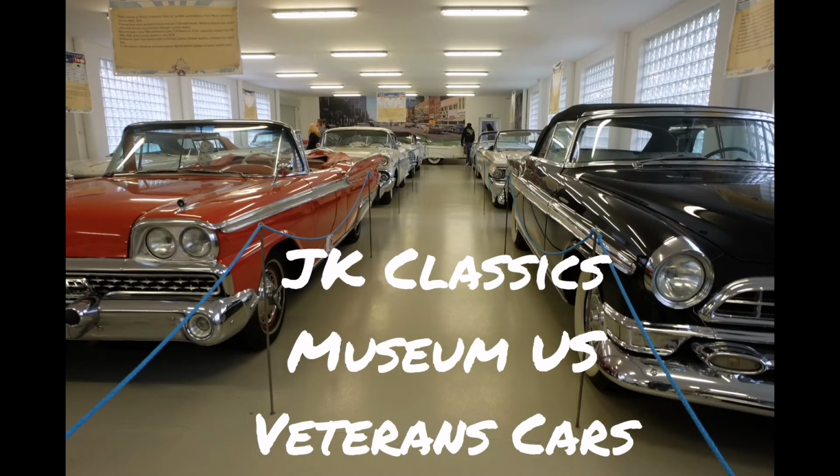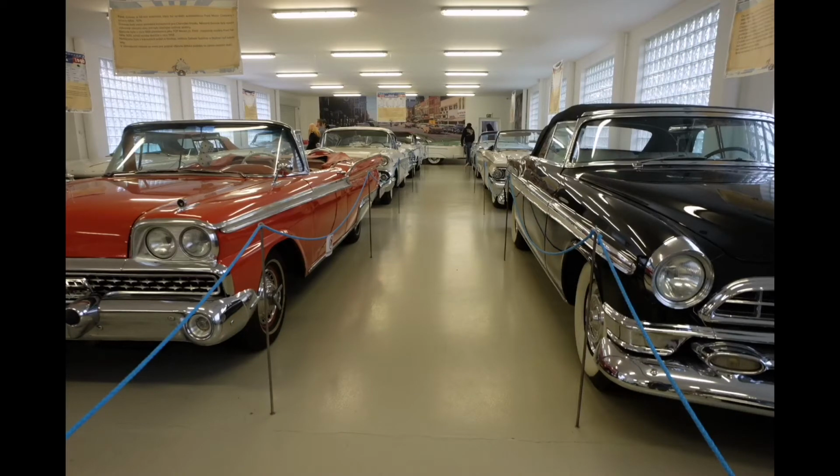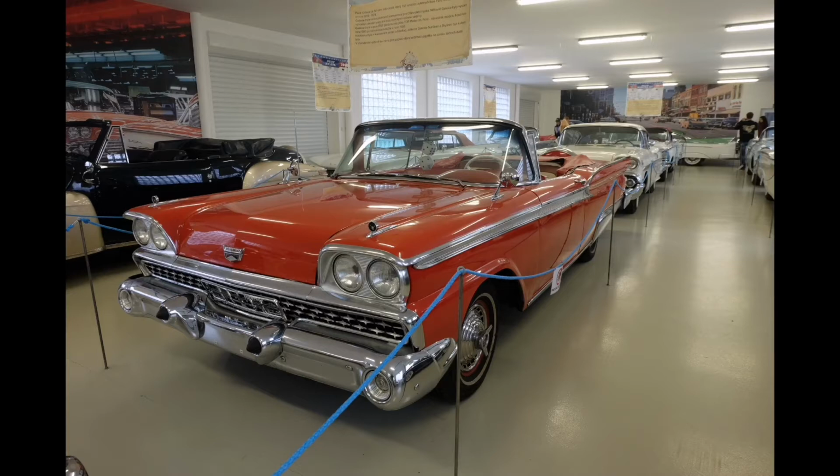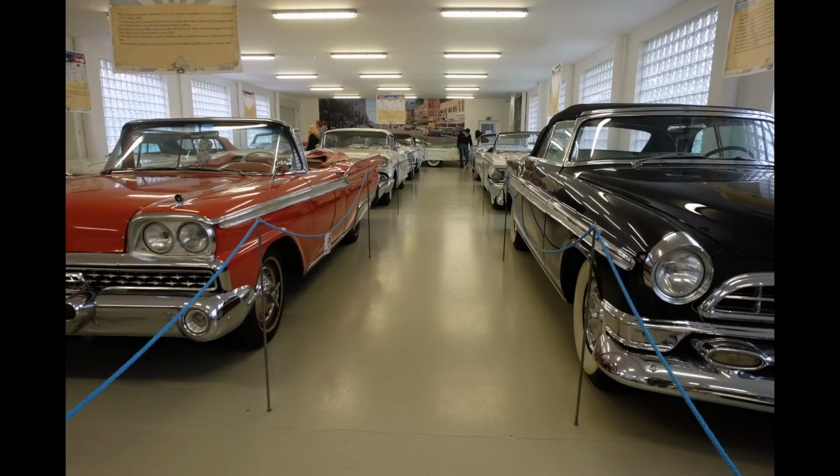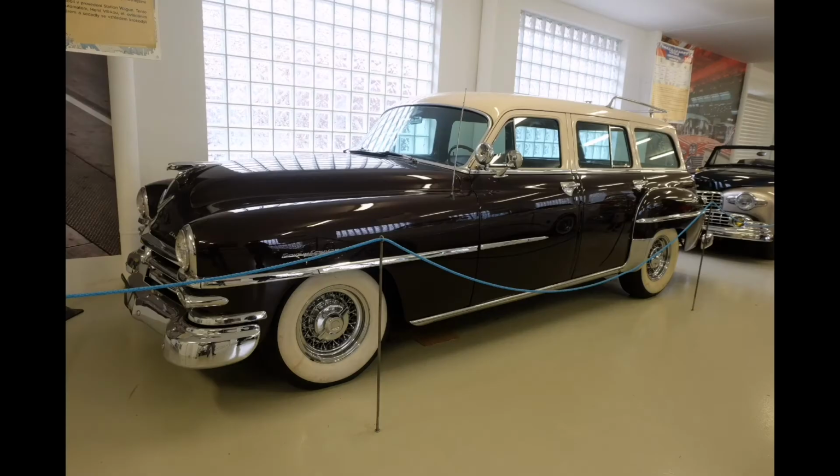Welcome to another very nice cars museum, the JK Classics Museum of Vintage Vehicles. There are not many museums with American vintage cars in the Czech Republic. About 3 or 4 of them, from what I can tell from my knowledge. And this is one which is purely focusing on American vintage vehicles made in the US.